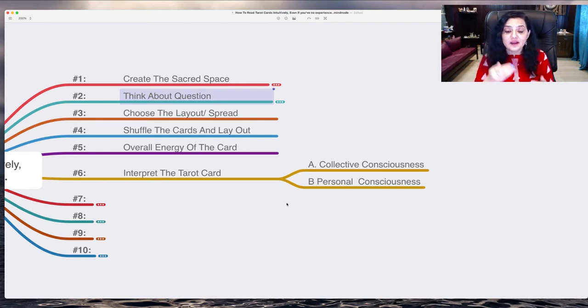Now here, what you need to do, you have a collective wisdom, right? That means a meaning which is coming from the collective wisdom. And now you look at the card and see how intuitively you are getting connected with the card. So क्या intuitive message हो रहा है? Maybe there is one image which reminds you of something and which makes you feel like that, oh, this is what the card is saying.